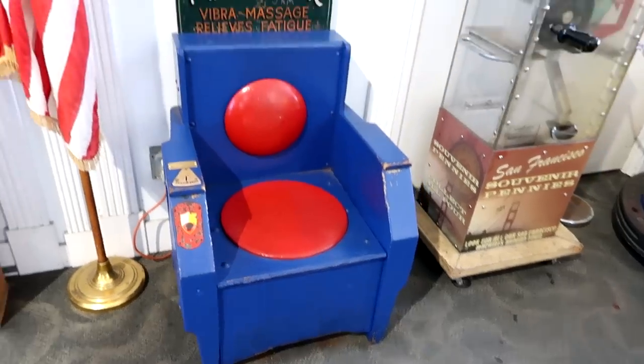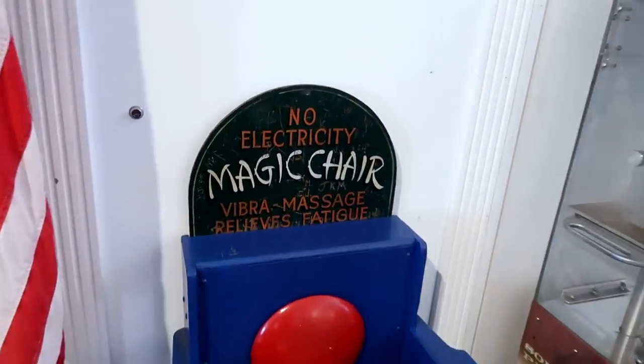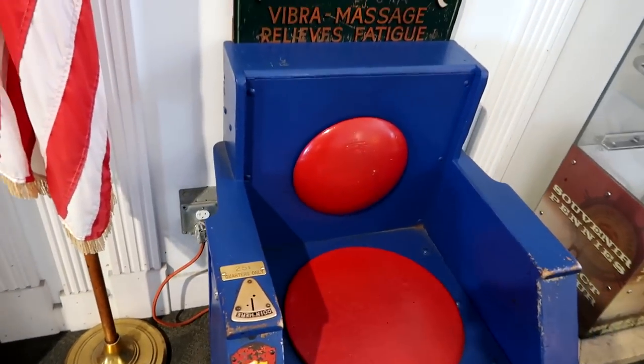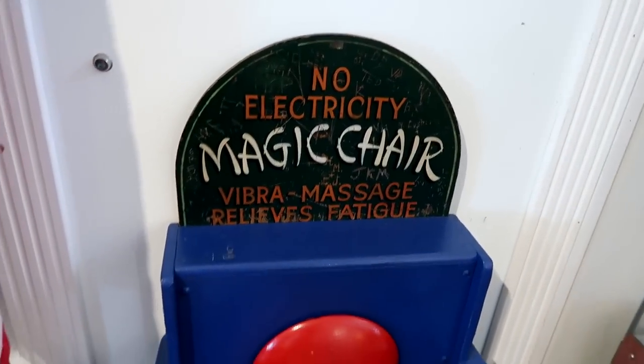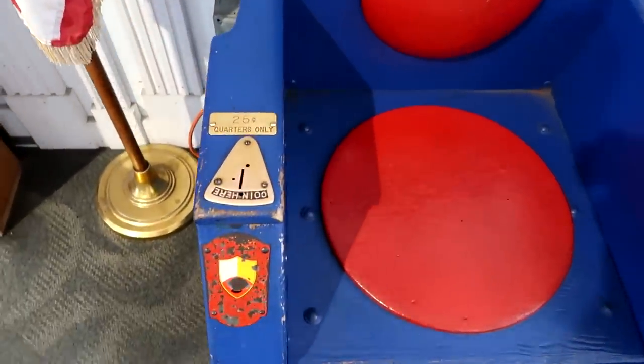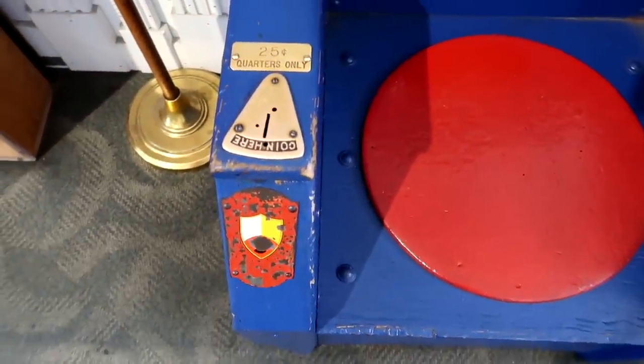Here is the magic chair. No electricity, which I don't feel is honest because it is plugged into the wall. I guess it probably means no electricity and that it does not electrocute you. I guess you put your coin in right here on the armrest. There we go. Very relaxing.